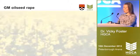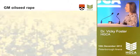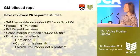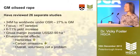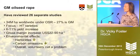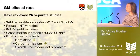So just a few headlines that are coming out of the review from Reading so far. A little bit about what they've been doing. Within GM oilseed rape, they've so far reviewed 26 separate studies worldwide. Currently, there's 34 million hectares of oilseed rape grown, and 27% of this currently is GM.